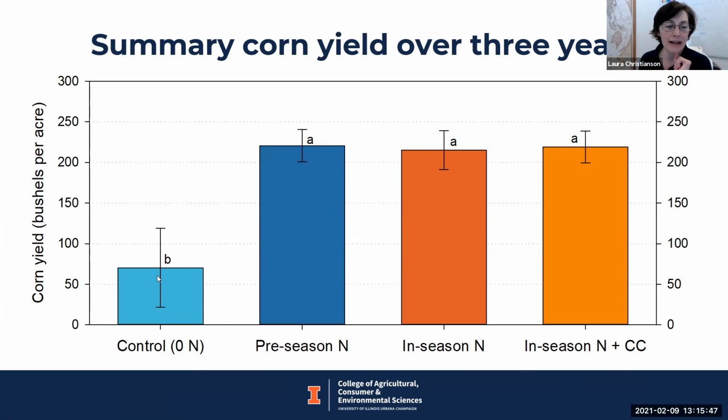Of course, if you don't apply any nitrogen to corn, surprise, surprise, you don't get a very good yield, but I think you all already knew that anyway.